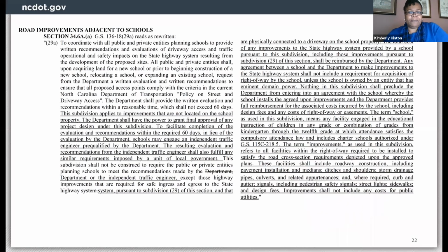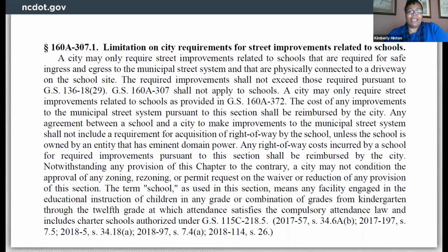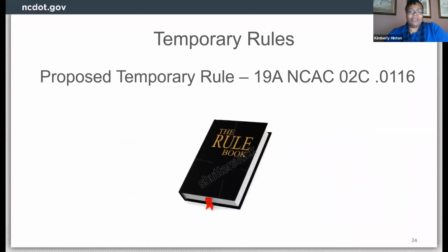Next slide. Next slide. And next slide. Thank you. So the temporary rules is actually not proposed. I should have taken that "proposed" out of the temporary rule. This provides a lot more detail to the 136.18.29A general statute. And it was approved on February 23rd of 2018 to accompany that general statute. And it's on the next slide.